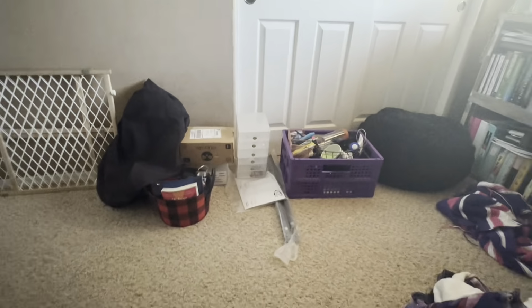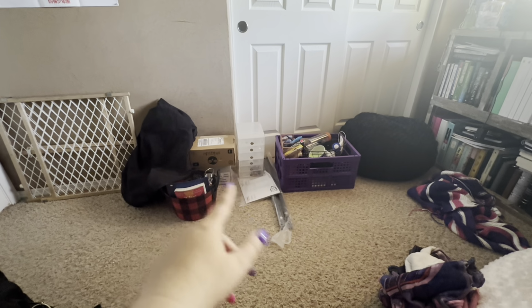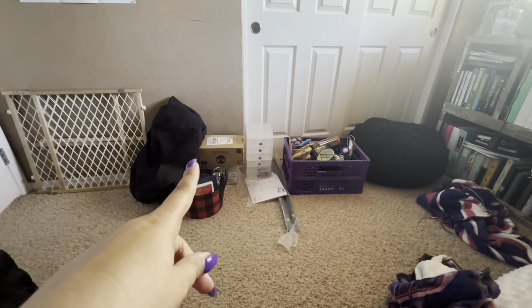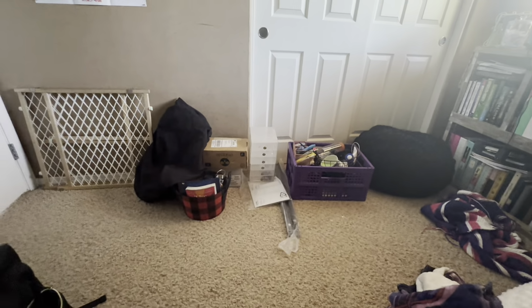But actually, let me turn the camera around. I do need to get this all cleared up. This is stuff that needs to either be thrown away or taken to Goodwill, so I need to do that. And then this is all stuff that just needs to be put away.